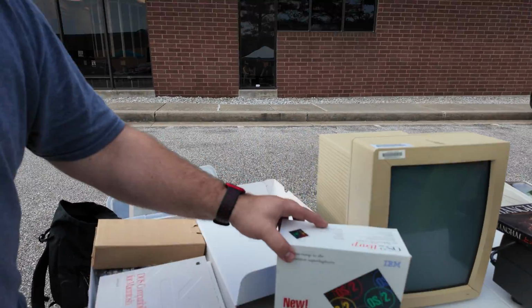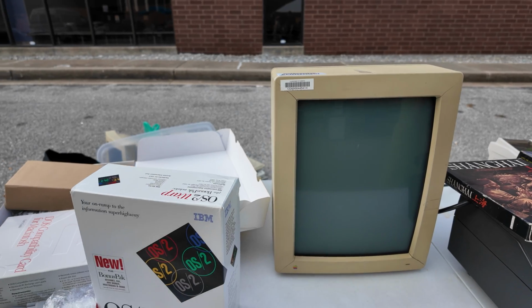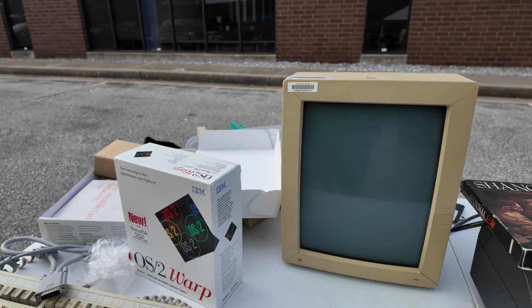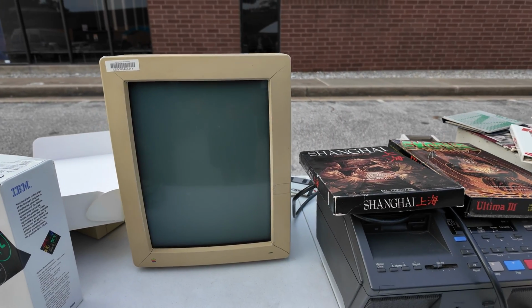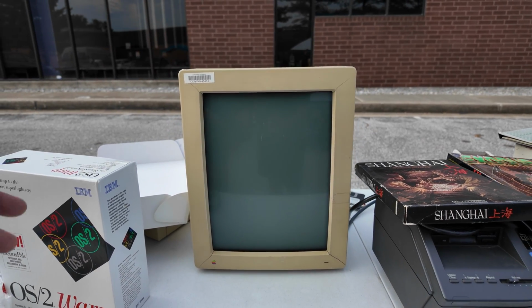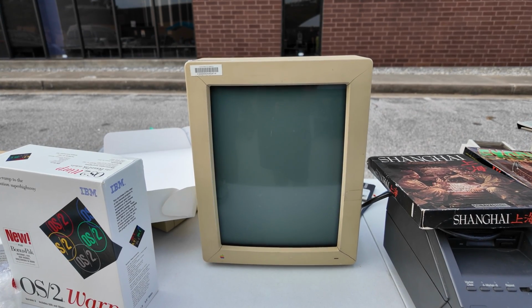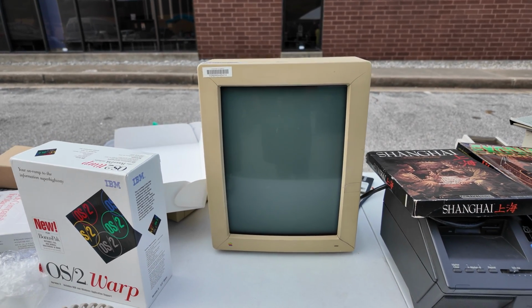You don't see these very often. This is really, really cool. Because it's vertical? Because it's vertical. And so they understood that you needed to see a page at a time. Back when all the monitors were 4x3, they were one of the first ones, maybe even the only one, that came out with something like this. So that's pretty cool. I've never seen one in person.